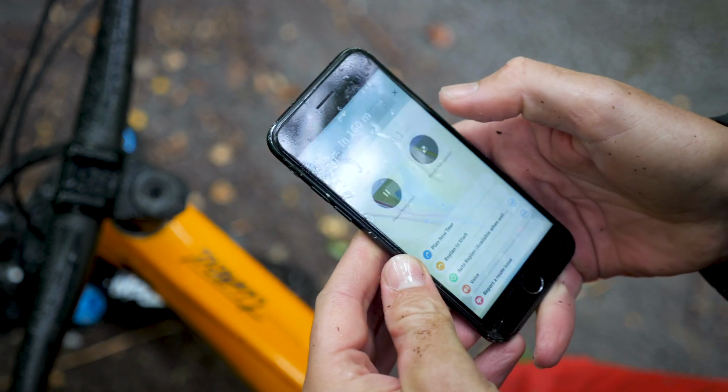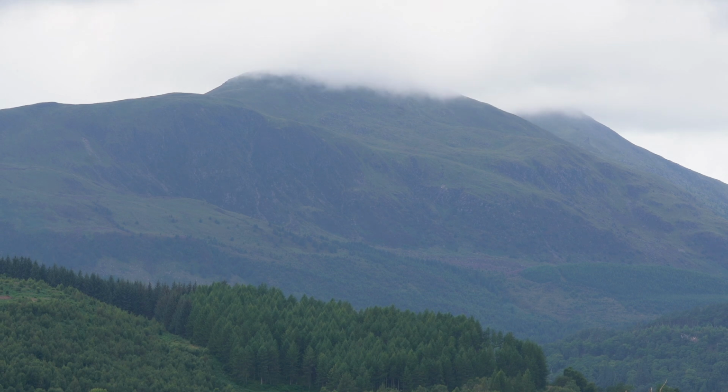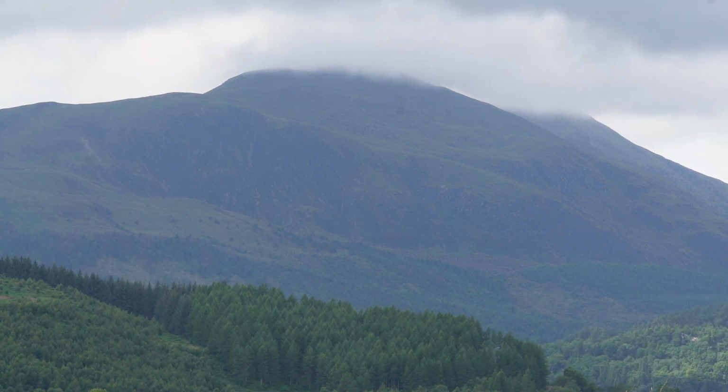I was definitely happy to hit finish tour on that ride. And the thing with the mountains is that you can never truly predict what the weather is going to be like. Well, that was quite the ride. Wet, wild, windy, treacherous weather. Didn't get quite the content that we wanted to.